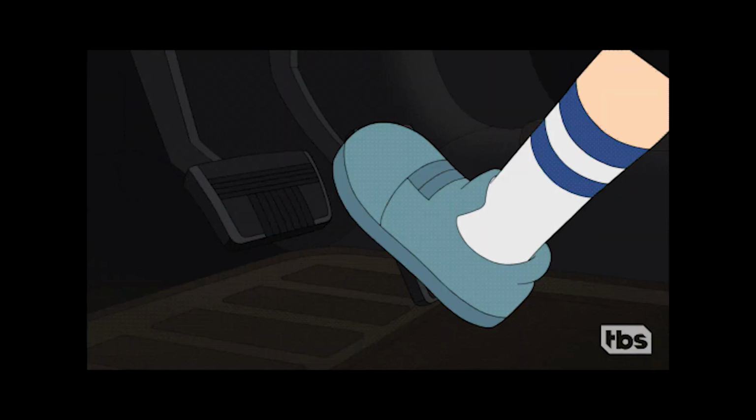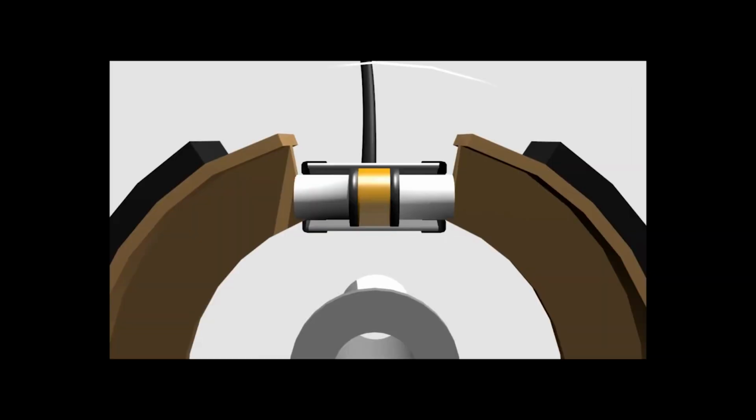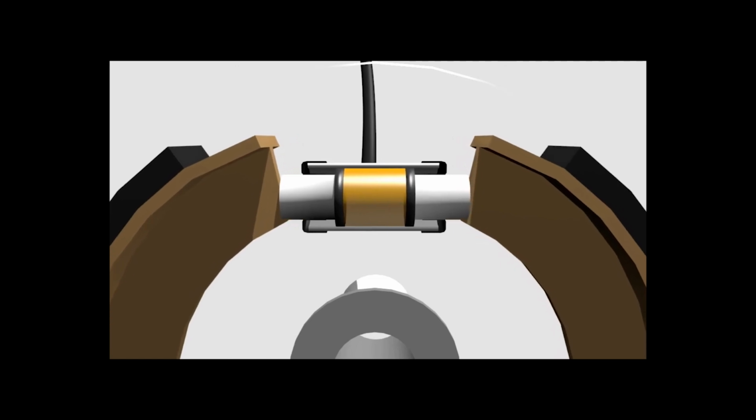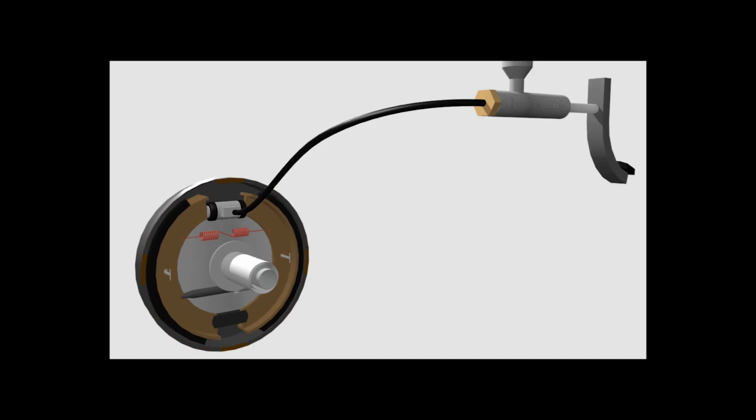Here's how it works. When you hit the brakes, brake fluid from the master cylinder is forced under pressure into the wheel cylinder. This pushes the brake shoe into contact with the inside of the drum. The friction from the rubbing action slows down the rotation of the drum, and since the drum is attached to the wheel, your vehicle slows down too. When you release the brakes, return springs pull the shoes back to their resting position and you're ready to roll again.